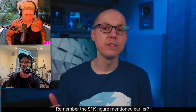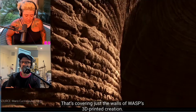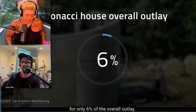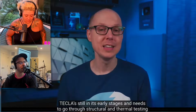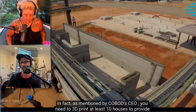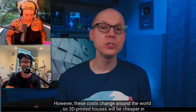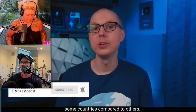I know. Remember the $1,000 figure mentioned earlier? That's covering just the walls of WASP's 3D printed creation. However, when you look at the Fibonacci house recently 3D printed in Canada, walls accounted for only 6% of the overall outlay. Tekla's still in its early stages and needs to go through structural and thermal testing before it's scaled up. So it's tricky to have an accurate price at the moment. In fact, as mentioned by Cobod's CEO, you need to 3D print at least 10 houses to provide more reliable estimates. However, these costs change around the world. So 3D printed houses will be cheaper in some countries compared to others.